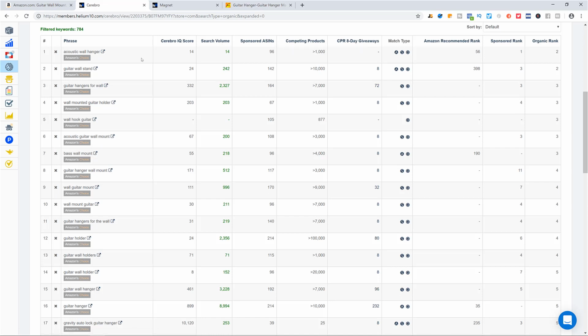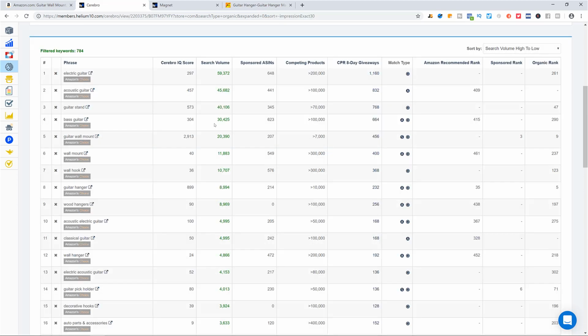So what I like to do, and there's different people who like to do this different ways, okay? This is just the way I do it. But what I like to do is sort this by search volume. And so once I've sorted by search volume, okay, I can see the keywords that are getting the most traffic.